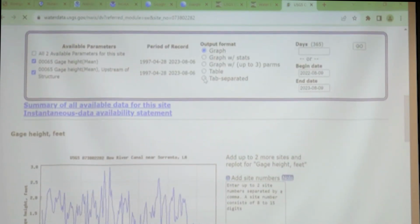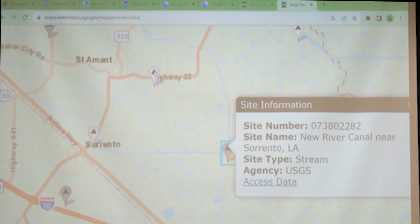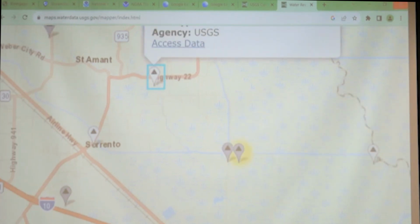If you do tab separated, let's just do one. I recommend you do one parameter at a time because it tries to put it all together and it gets kind of confusing. It tells you what you got here: A is approved, P is provisional, your site, your date, the height. I think this is the height above and below, probably. That's a little unusual, but I guess because the two gauges are so close together, you can see that. Okay, enough of that, and we'll move on.